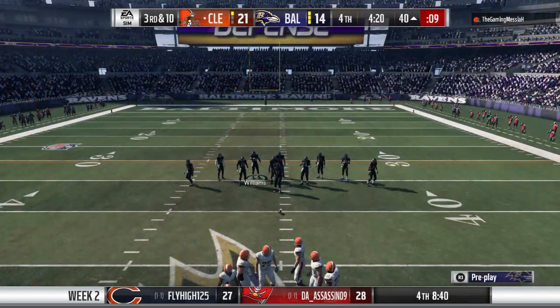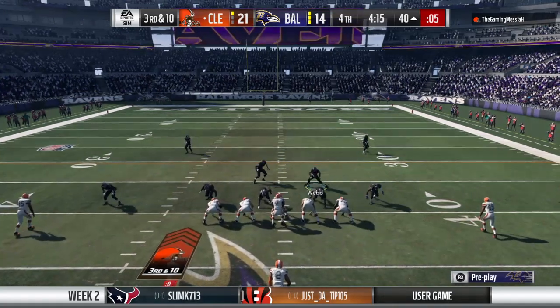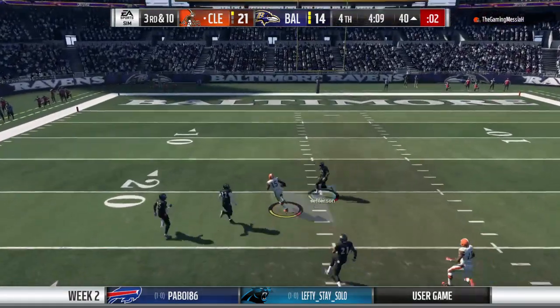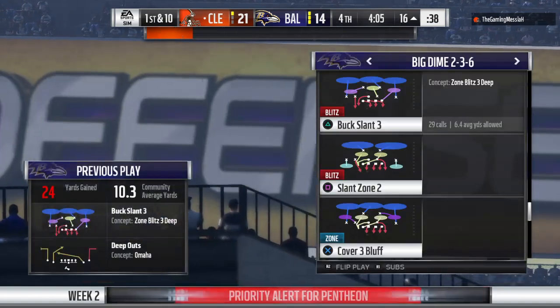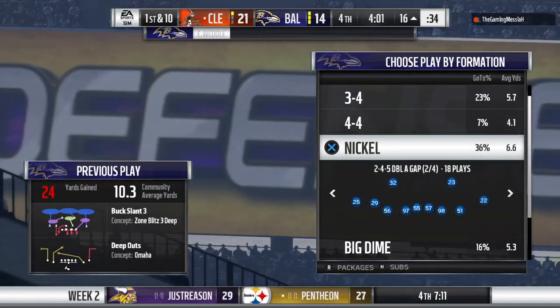The Browns on 3rd down. 3 for 7 so far in this game. This is 3rd and 10. They'll throw here. Kaiser. And Robinson with a big catch. And he gets this one all the way down inside the 20-yard line. A pickup of 24 on the 3rd down conversion.